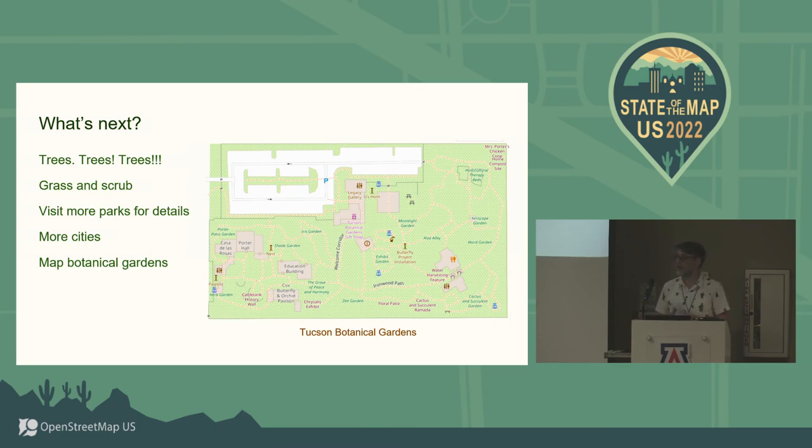I was talking to Jan about this last night at the social. Every time I travel with my partner, we visit botanical gardens, and I love to map botanical gardens. They just look amazing. And if you haven't been to the Tucson Botanical Gardens, I'm going to put in a plug for that. Really, really great garden, and fairly well mapped on OSM, thanks to me.